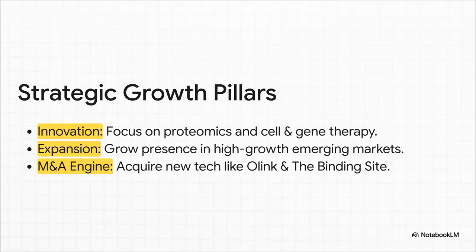Management's game plan is pretty clear. They're leaning hard into innovation in the hottest areas of science, things like cell therapy and proteomics. They're also strategically pushing into high-growth markets. And all the while, they are keeping that M&A engine humming to buy new tech, like their recent Olink deal. This is their formula to get back to that long-term goal of 7 to 9% organic growth.